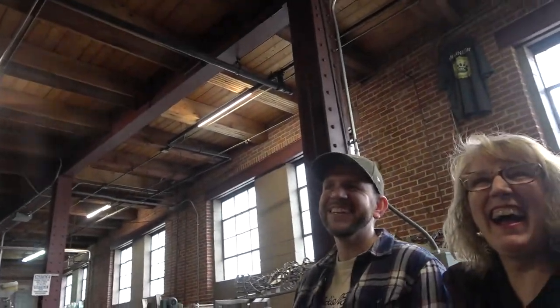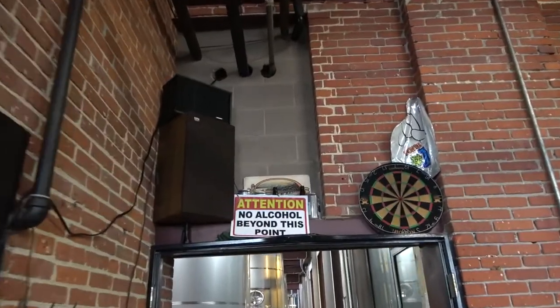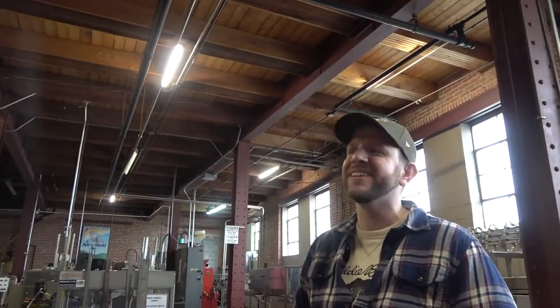I think that sign is really funny. Yeah, we like to joke around here. That was actually outside, coming into those doors, and it just fell off. We decided to hang it up there and just say, hey, there's no alcohol behind this point.